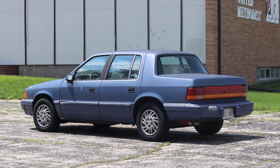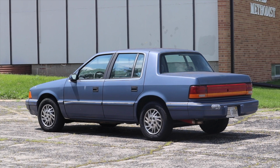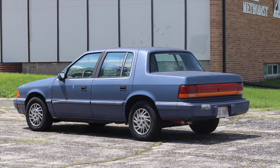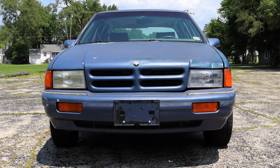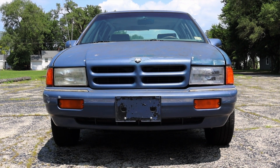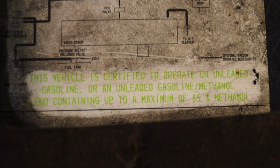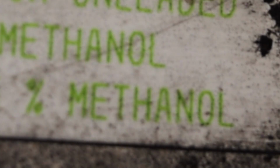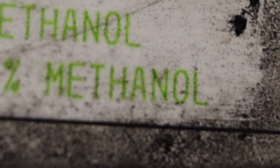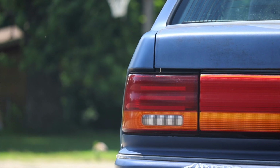Now, I am super excited to be driving this Dodge Spirit because I've already driven a Dodge Spirit here on the channel, and actually not that long ago. And so you might be thinking, Zach, why would you film another? Well, this car is incredibly special because of that FFV. FFV stands for Flex Fuel Vehicle. This vehicle from Chrysler back in the day was designed and built to run off of methanol. And so we'll dive into that here in a second, but they're really rare and I'm very excited to share it with you.